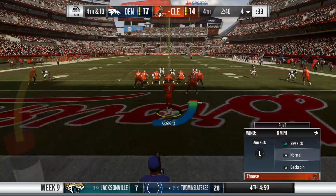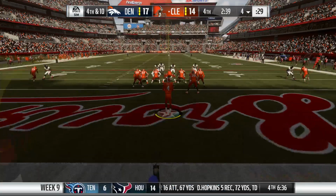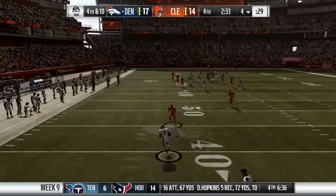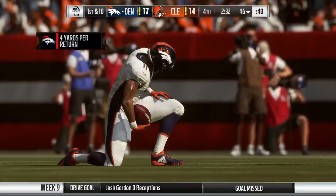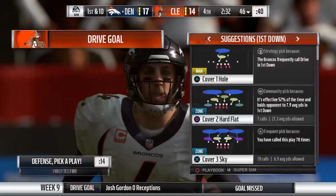This defense is continuing to contest every deep ball that is thrown downfield. And look, it doesn't matter whether you're playing man or zone. Eventually, that becomes man on man, and you got to trust yourself and go up at that moment of truth and make a play on the football. It'll go as a 50-yard punt, 6 yards on the return. And the Broncos take over, 1st down and 10.